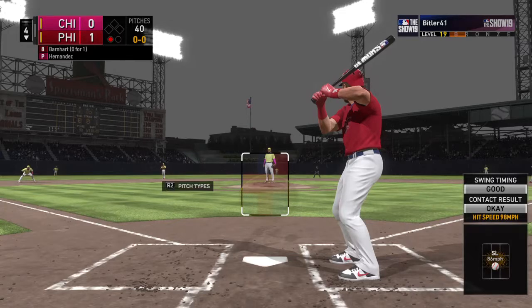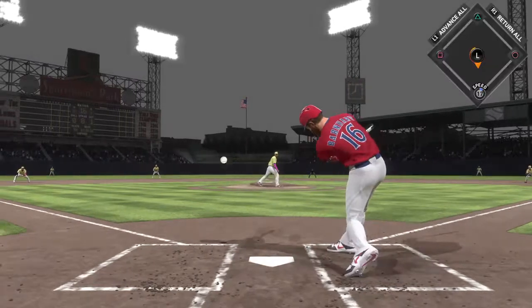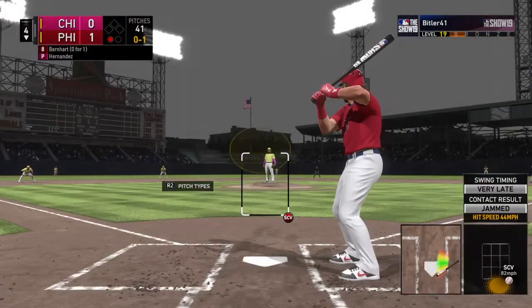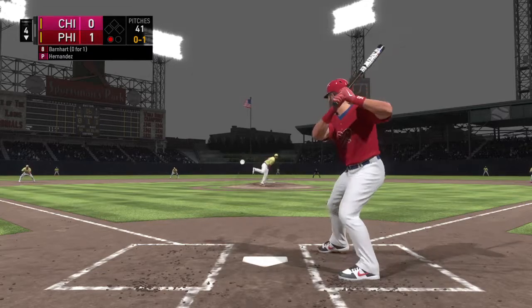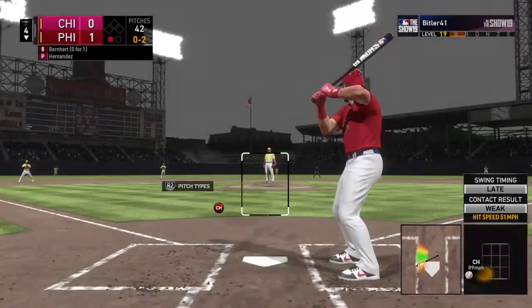Standing in, Tucker Barnhart. He's 0 for 1 thus far. Hernandez looks in. First pitch on the way. Pops this one up. Andujar over to his right, and no one will get this one. 0-1 count. Here it comes. Now a softly hit ball down the line to third. But that'll get foul. It's 0-2 now.